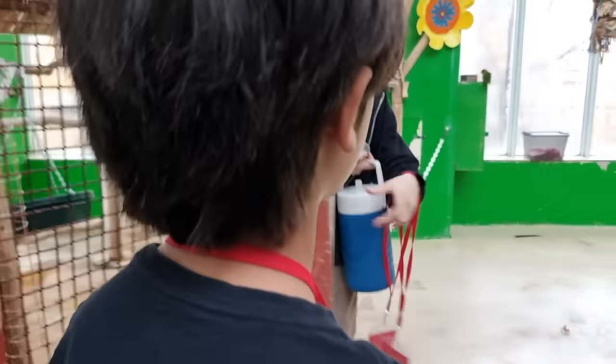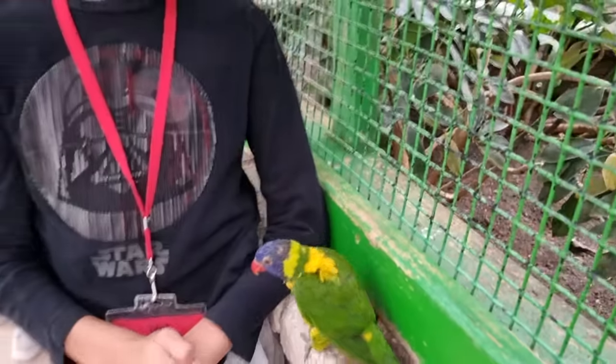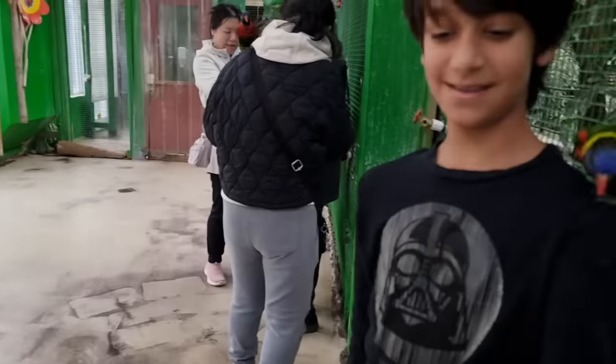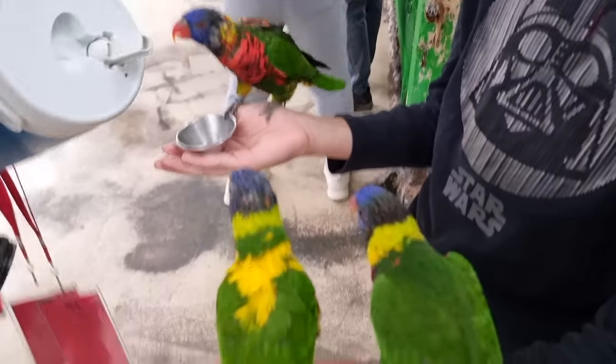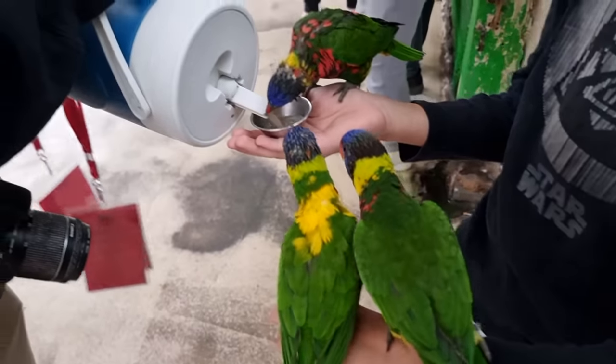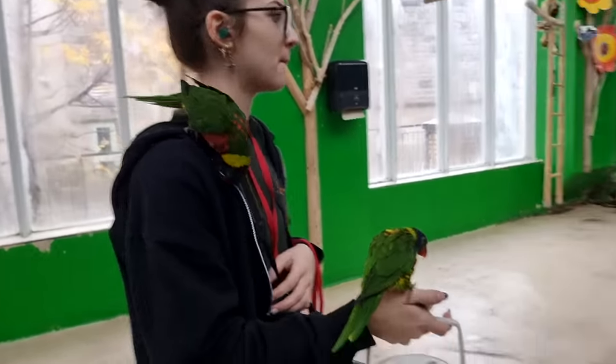Are you excited, Raph? Me too. Oh my gosh, here we go. We were instructed to line up against the wall, back against the wall, and the birds will come to us. It's waiting to be fed. Wow, they're already landing on him. Oh, these birds are ready. What is that, a nectar? Yes, it's wheat flour and water.